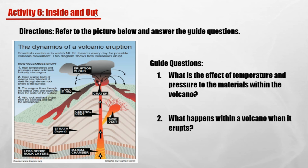How do volcanoes erupt? High temperature and pressure cause solid rock to liquefy into magma. Once a large body of magma has collected, it rises through denser rock layers to the surface. The magma flows through the central vent and explodes from the crater at the surface. Then ash, rock, and lava propel from the opening and into the atmosphere.